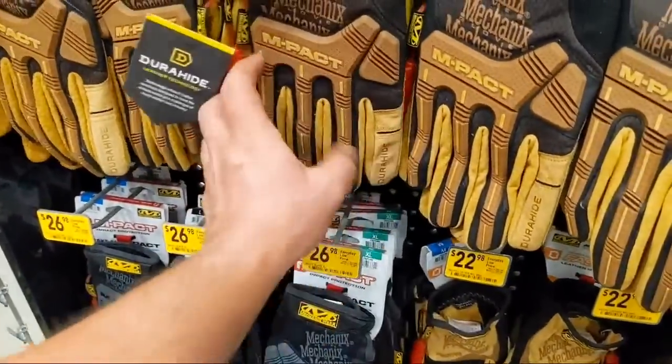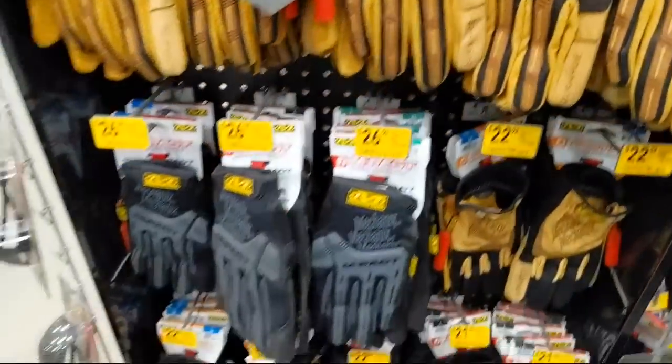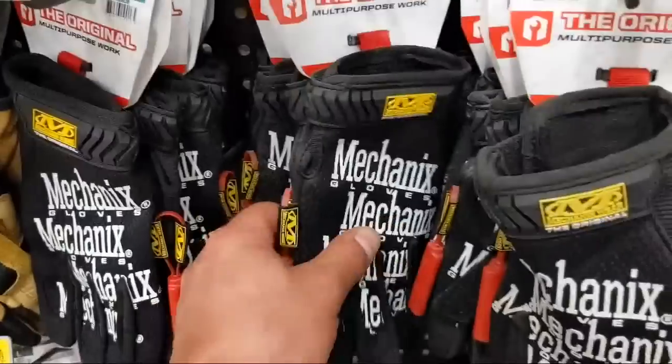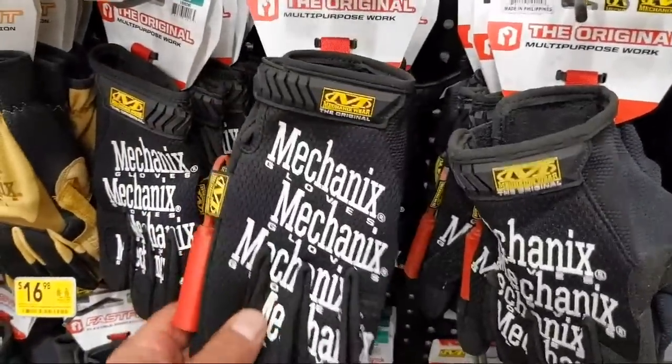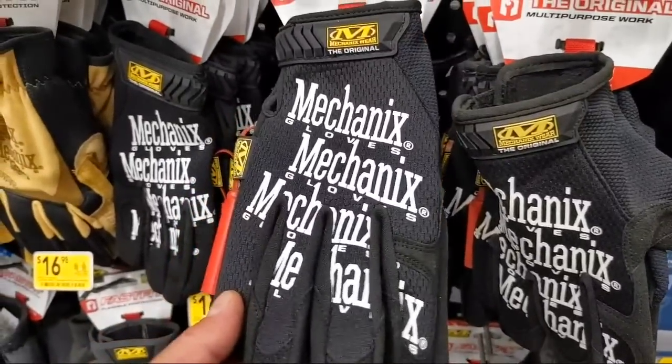I will say this, though. These impact gloves from Mechanix are definitely not cheap, and they've always been around this price. The ones I wear the most are the original. At $21.98, you'll love these. Make sure you're grabbing some Mechanix gloves.